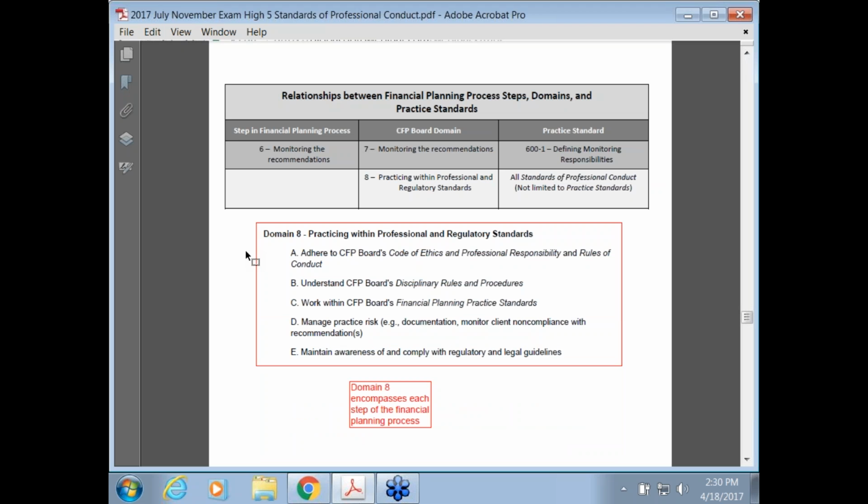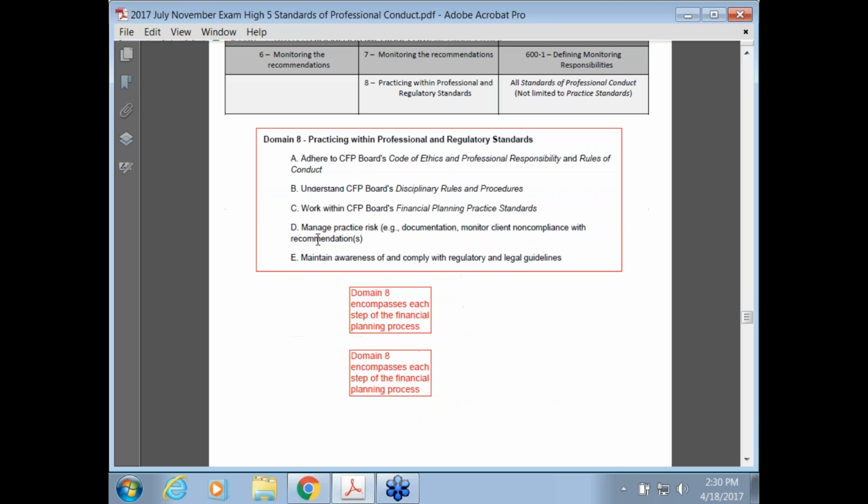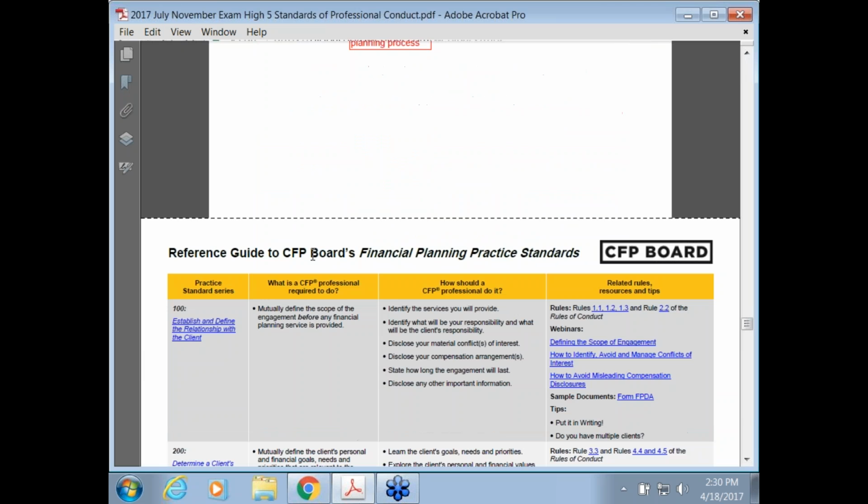And then Domain 8, the eighth piece as the board defines it, is really practicing within the standards of professional conduct, the entire booklet. That threads its way through all of the steps and all of the products and strategies that might be recommended or evaluated. So that's what this whole brochure in this session was about.